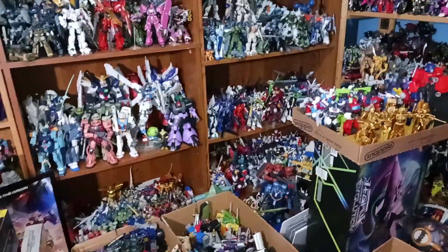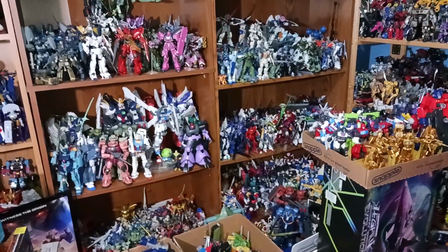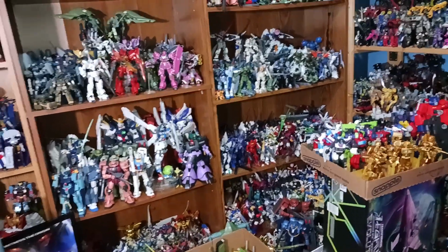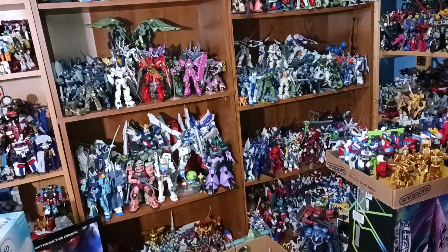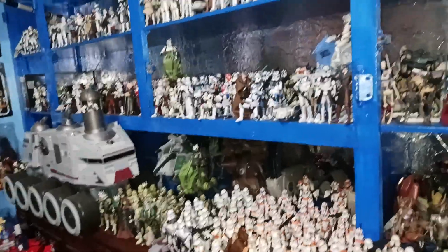This whole room is going to be a robot room. My clone troopers, I have packed away a lot of stuff in my other room, and my clone troopers are all going to move in there. So this room is going to be nothing but Gundam and Transformers. And I have two options, because I will free up all this space that the clones are at.